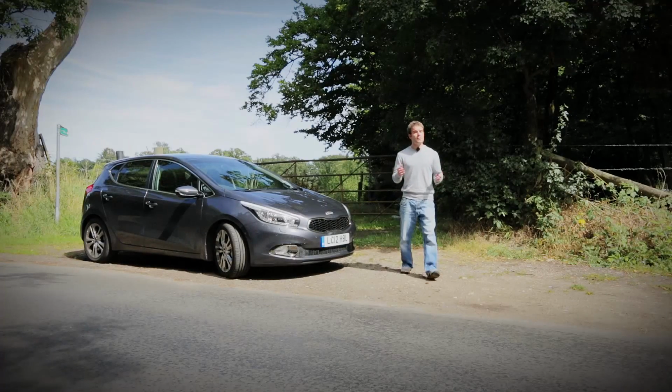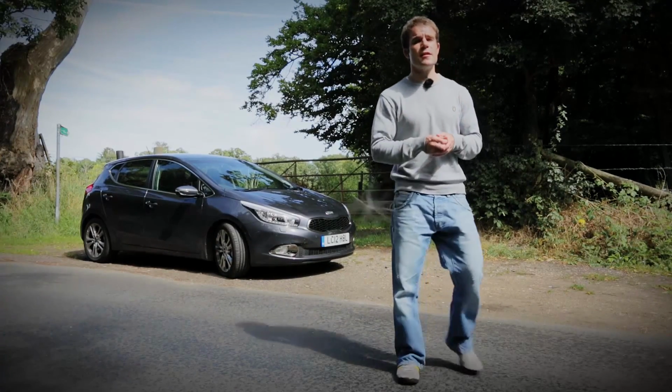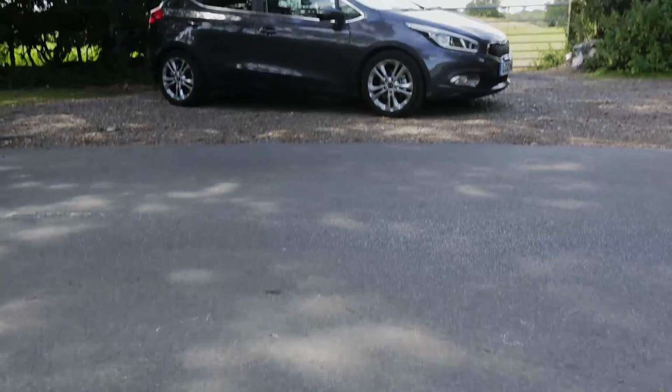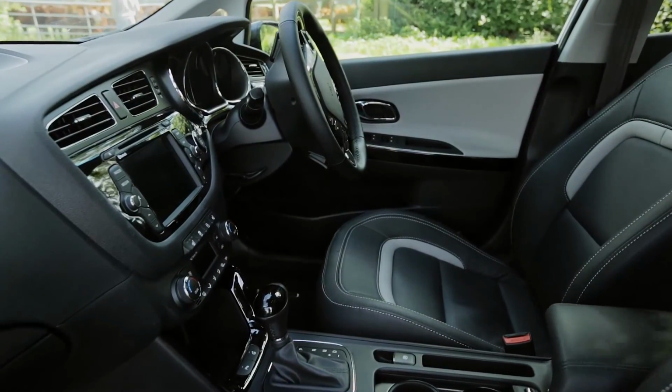Around 30 different medium-sized cars are all vying for buyers' checkbooks. So does the cee'd still have a place in this increasingly competitive market? We think the answer is yes. It's not as cheap as it once was, but it's still good value, especially when you look at the amount of equipment you get as standard. Add in likely good reliability and that unbeatable 7-year warranty, and the cee'd's still a very sensible choice.